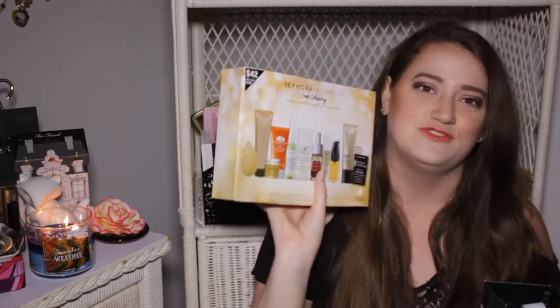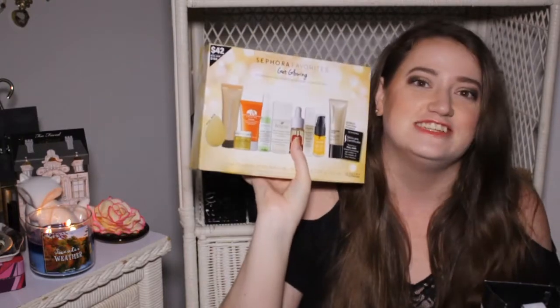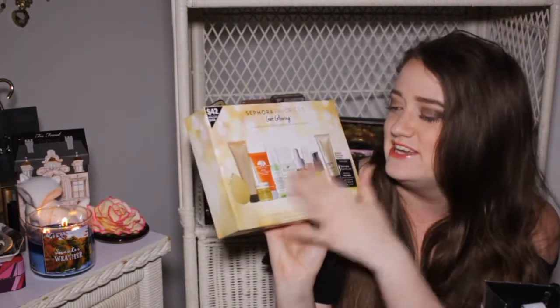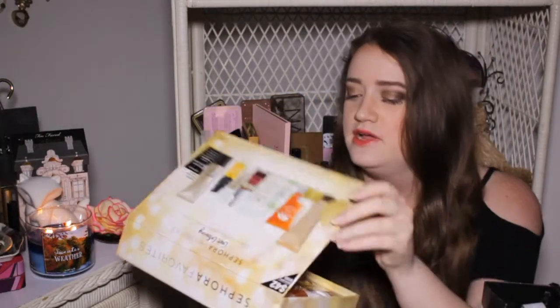One box. But I could not resist when I was at my Sephora and I saw this Sephora Favorites Get Glowing set, which is exclusive to JCPenney Sephora. I was like, oh my gosh, do I need you? No. But I bought him anyways because he's amazing. I really want to try some of the stuff in here. It's got a lot of amazing skincare stuff, from masks to these lovely little oils and toner waters. Oh, it's amazing. I'm gonna actually pop them open.